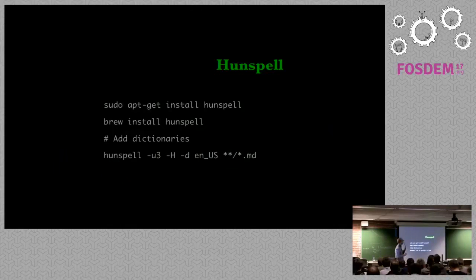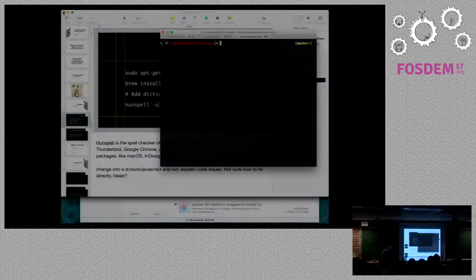So if you want to use Hunspell directly, it's in most Linux package managers. It's also in Homebrew. On Windows, you can get it in Cygwin, but it's not so easy, as is usual with Windows. And then basically this is the command. I'm actually just going to run this, and then I'm going to talk through what it is and what happens. I'm going to keep switching backwards and forwards to demos, so I do apologize.